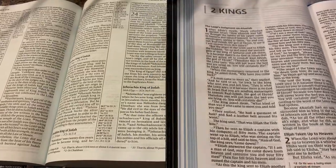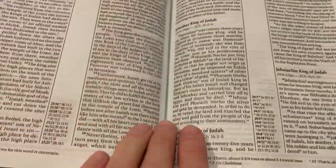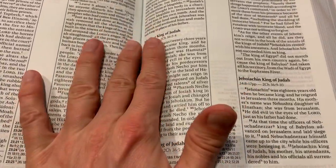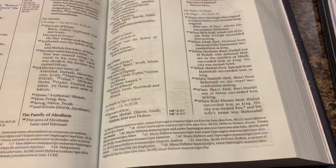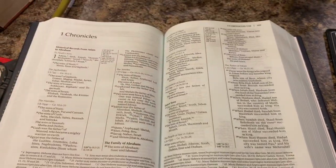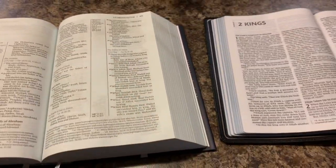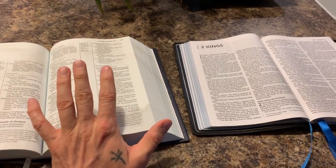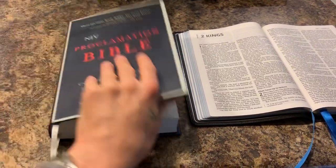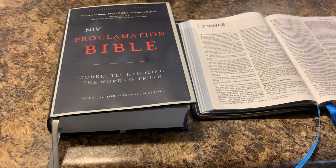They really went dark with their comfort print. This actually in person has a blue tint right down the gutter to it. So it's got a kind of a bluish white tint to the pages. Not horrible. Again, just amazingly done. Another shout out to Zondervan on a job well done. Being an older Bible, I just highly recommend this Bible. This would be probably the first Bible I would get if I were new to the NIV and I had to do it all over again.